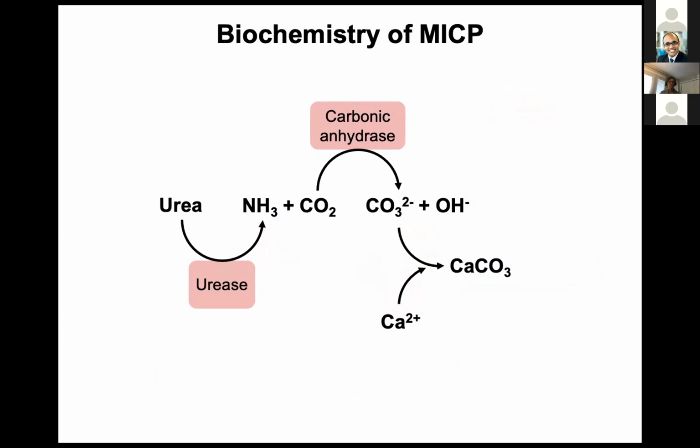You're using microorganisms such as Sporosarcina pasteurii, and that microorganism is playing off of two enzymes. So urease breaks down urea to produce ammonia and carbon dioxide. Then another enzyme, carbonic anhydrase, which is one of the fastest enzymes known in nature, is able to then produce carbonic acid, which is then precipitating the calcium ions that are in there to produce calcium carbonate.